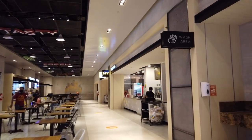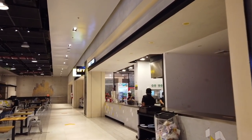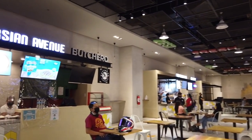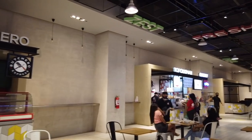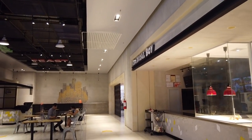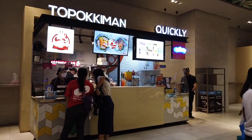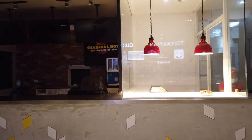That's the wash area. Street Yard. Butchero, Persian Avenue. Topokki Man. Ayers de Chon. So there's not a lot here yet. Even the lechons only got one plate on display.